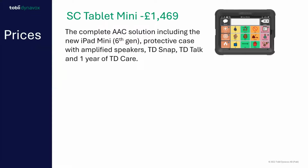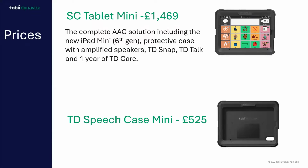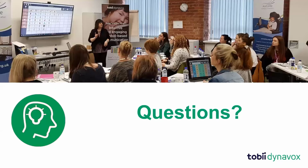I've kind of peaked too early on the prices, but the SC tablet mini is exactly the same price as the SC tablet full size, and that's £1,469. And this is obviously coming with the iPad mini, the 6th generation, the protective case, i.e. the speech case with amplified speakers, TD Snap, TD Talk, and that 1 year of TD Care. And then the speech case mini on its own is the same price as the standard speech case for the 10.2-inch iPad, and that's £525. So I think I've come to the end of my presentation.